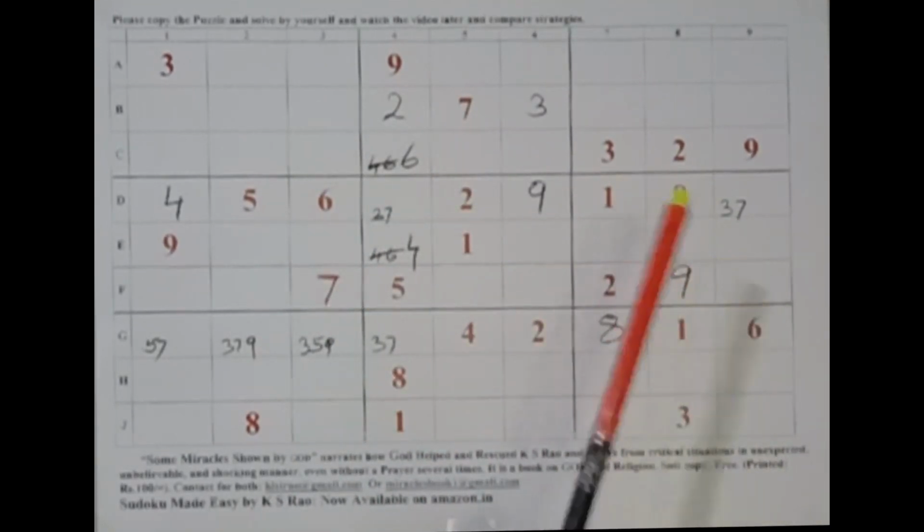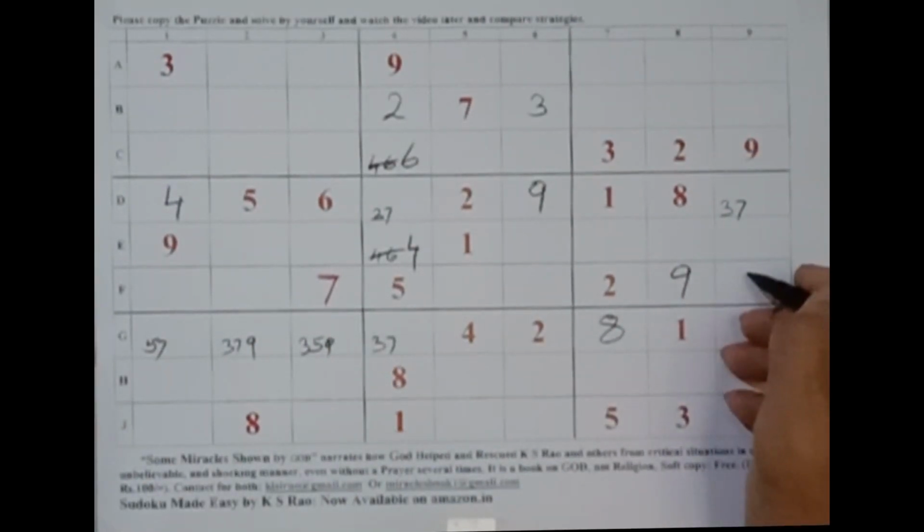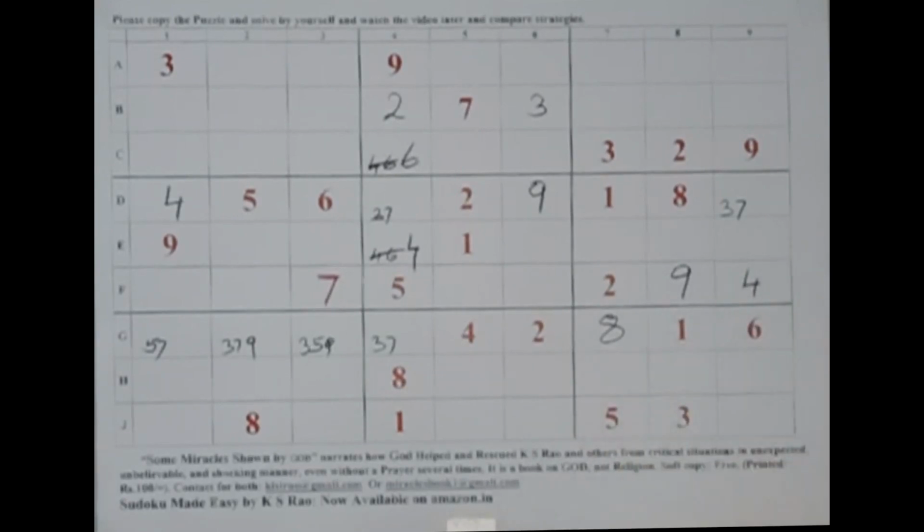Please watch this point. See, these are simple observations only. They are not tricks, just observation only. Okay. And now, what does this 4 do now? Come to this box again. Clearly, there is only one place for 4 in this box. It is at F9. Let's write that 4 there.